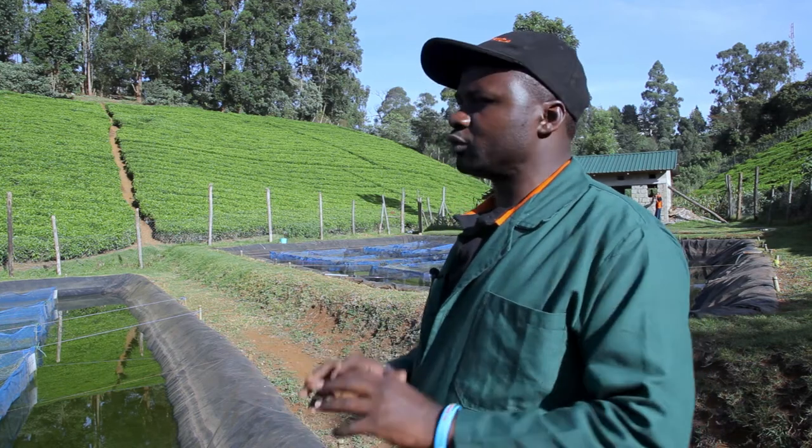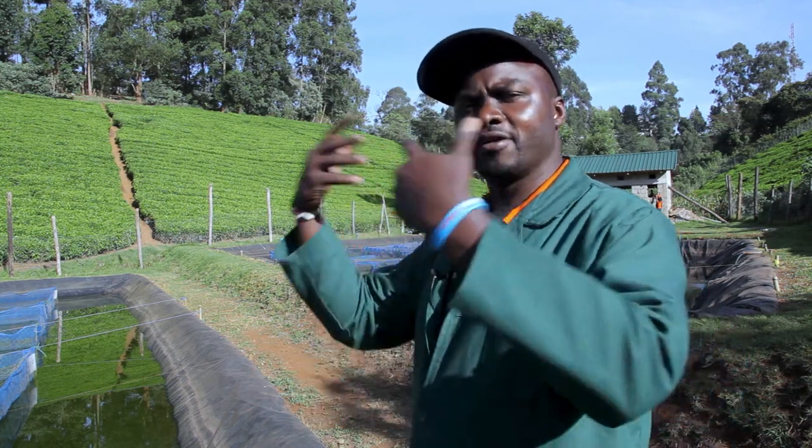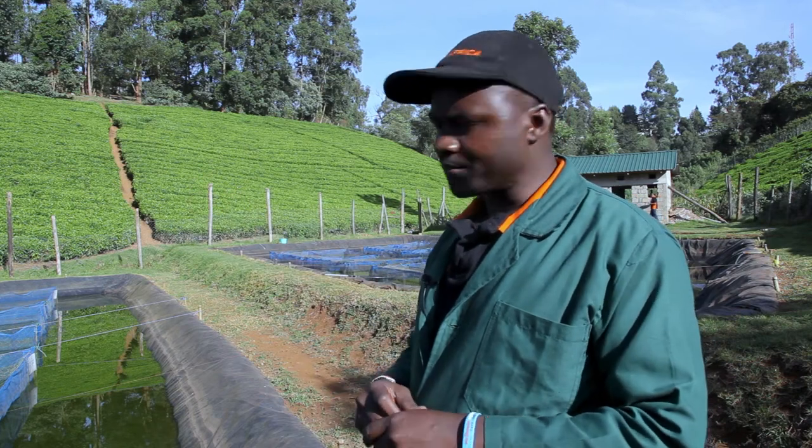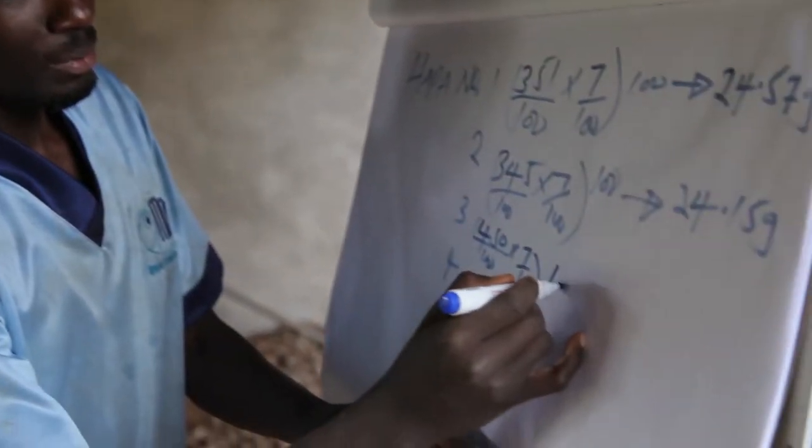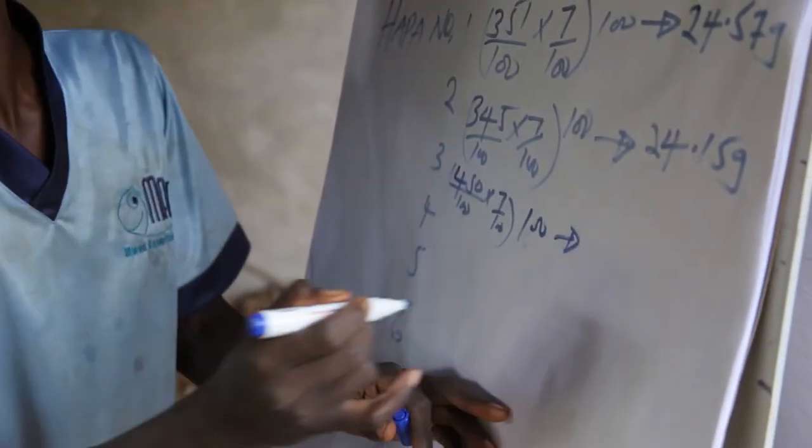Then on Wednesdays, we spend a lot of time preparing for the Thursdays, when we normally have the sampling, where we normally do weights of each and every hapa net whenever we do the sampling.